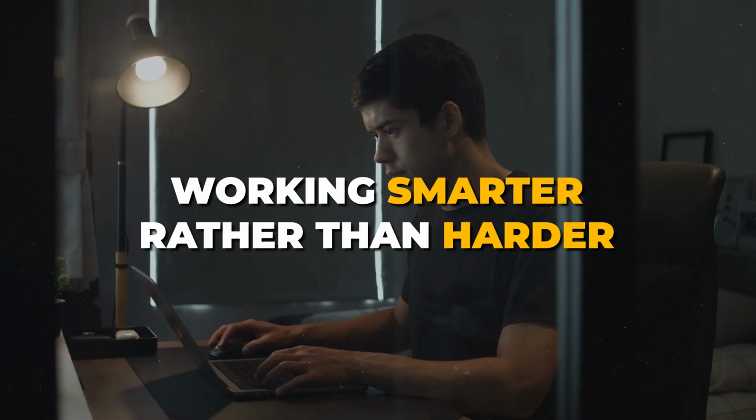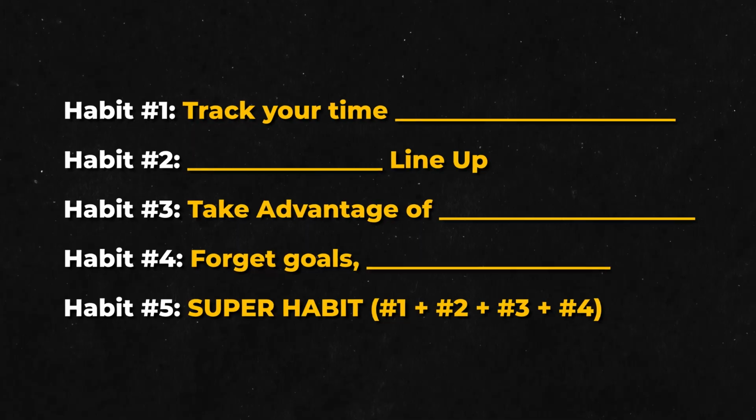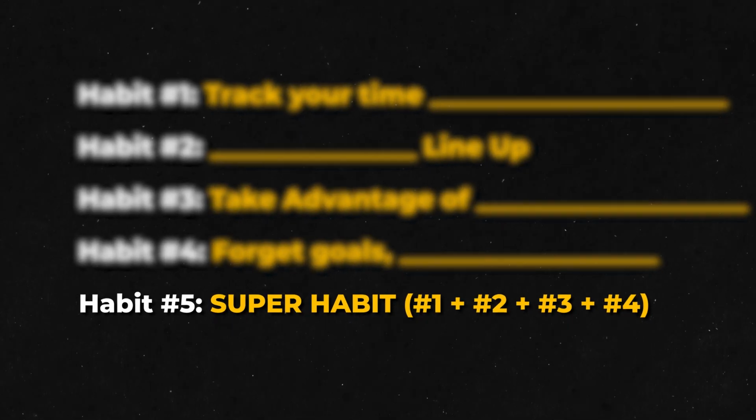These 5 daily habits take no longer than 60 seconds each, but they save me at least 3 hours a day simply because I'm working smarter rather than harder, and I'm focusing on things that really matter. And the 5th habit is by far my favorite. It's a kind of super habit that combines the first 4 60-second habits.